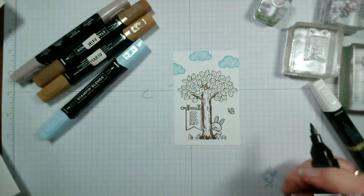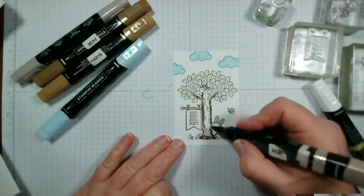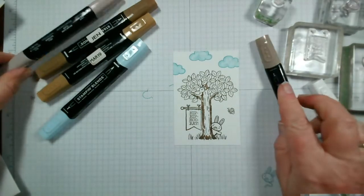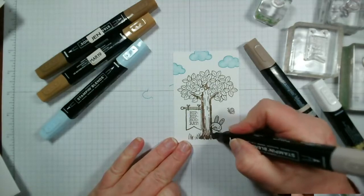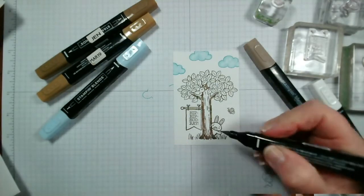I think this would be a fun card for a retirement or something as well, wouldn't it? And let's try if there's enough. Oh yes, there's enough in here. This is the light one. I'm using the brush tip because I've got a larger area to cover.